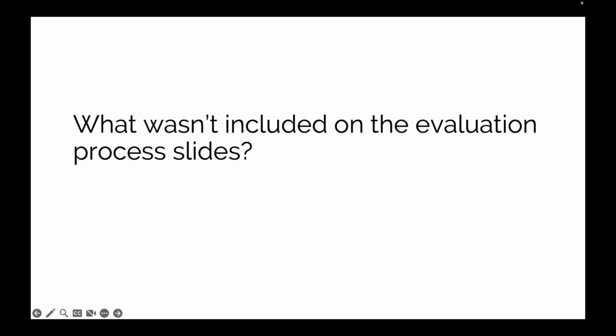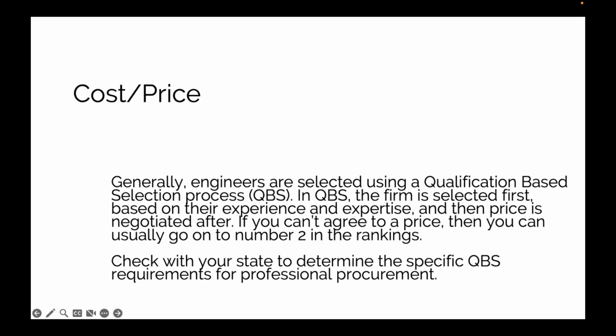So what wasn't included on those past 2 evaluation process slides? Well, the big thing is cost and price. So generally, when we're looking for engineers to do designs or even preliminary engineering reports, when we're looking for professional services, they're often selected using what's called a qualification-based selection process, or QBS. And in a QBS process, the firm is selected first based on their experience and expertise, and then the price is negotiated after. If you can't agree to a price with the first firm, then often you can go to number 2 in the rankings and negotiate with them.